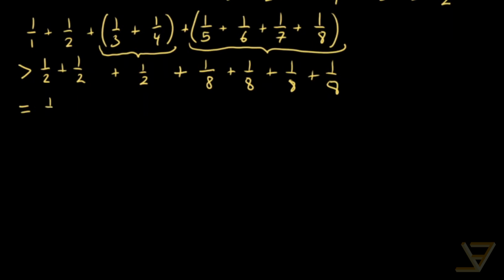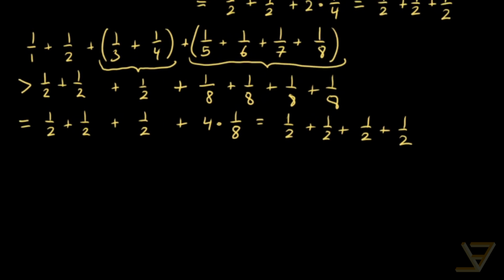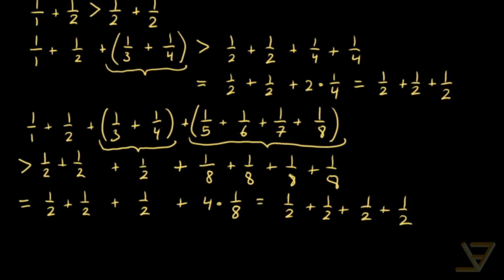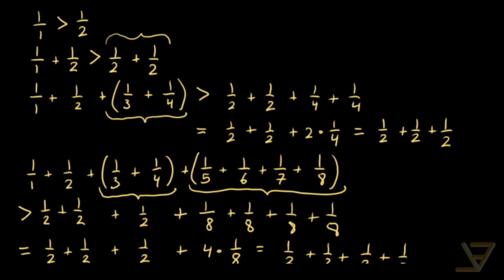And that is equal to 1 over 2 plus 1 over 2 plus 1 over 2 plus 4 times 1 over 8. And that is 1 over 2 plus 1 over 2 plus 1 over 2 plus 1 over 2. So we seem to have a sum of halves that keep going on forever.